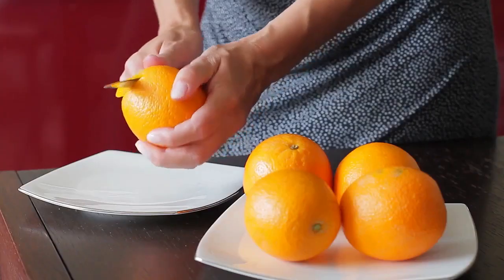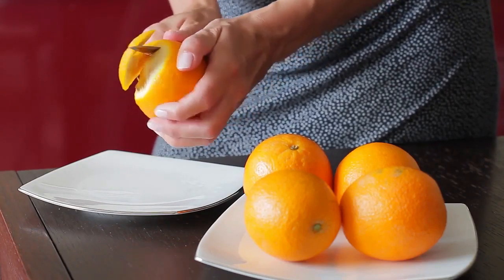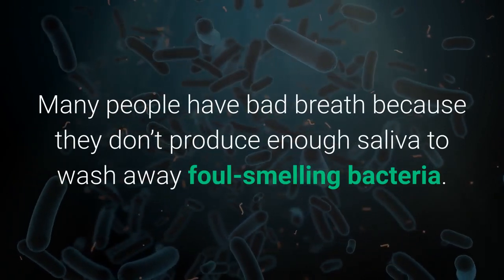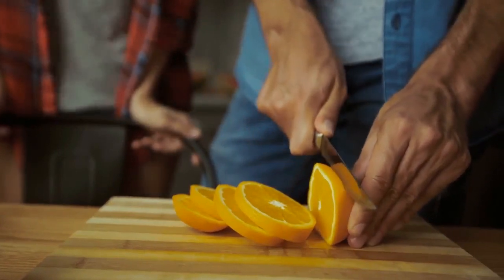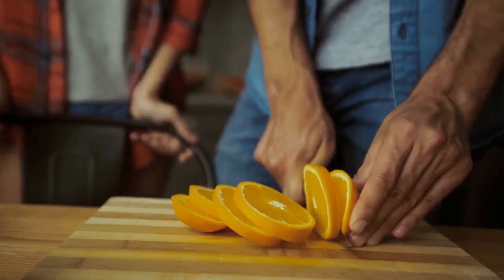Number 8. Orange. Oranges not only make for a healthy dessert, but they also promote dental hygiene. Many people have bad breath because they don't produce enough saliva to wash away foul-smelling bacteria. Research shows that the vitamin C in oranges helps increase saliva production, which can help eliminate bad breath.